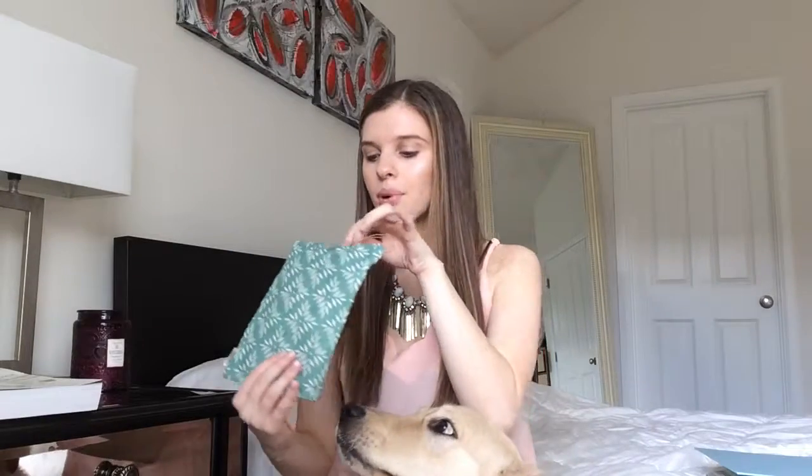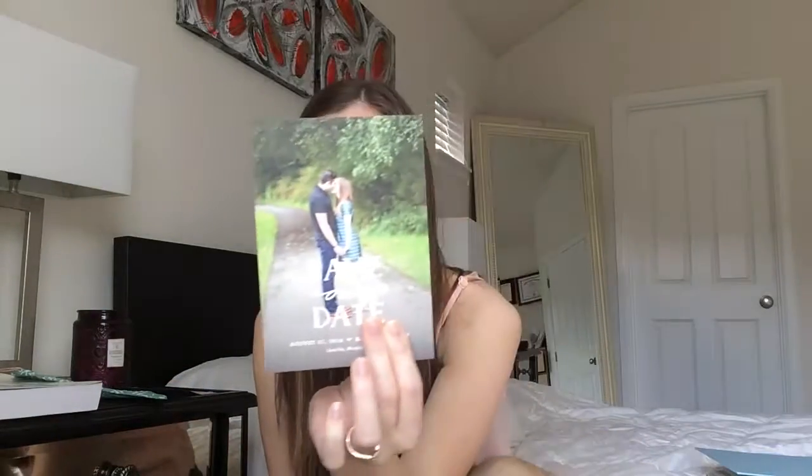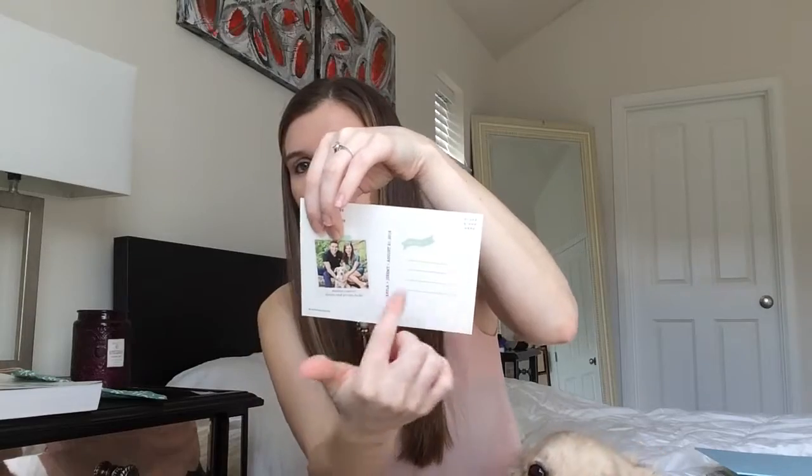I ordered my save the dates off Minted, and it is a great site. I'm probably going to do my invitations off there as well. It came in this little pouch, and I got a postcard version of the save the dates. It looks like this. These were our engagement photos, and it's hard to see, but it says save our date, and then our names and where we're getting married. And then on the back it just has our other photo, and then you can address it right here.